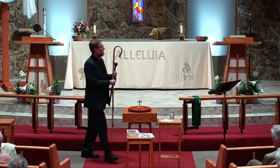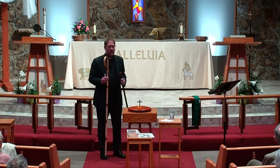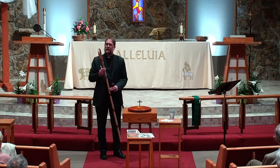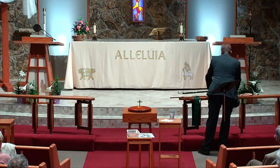And that moves us to the next question: how does a shepherd comfort us with the rod and the staff? Talk about it with your neighbor briefly. Go. Comfort.